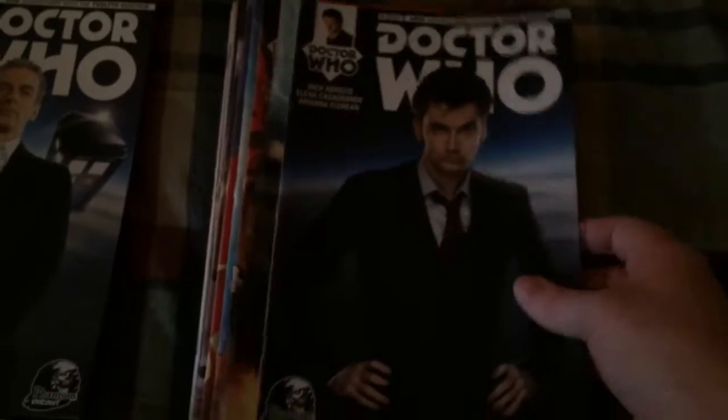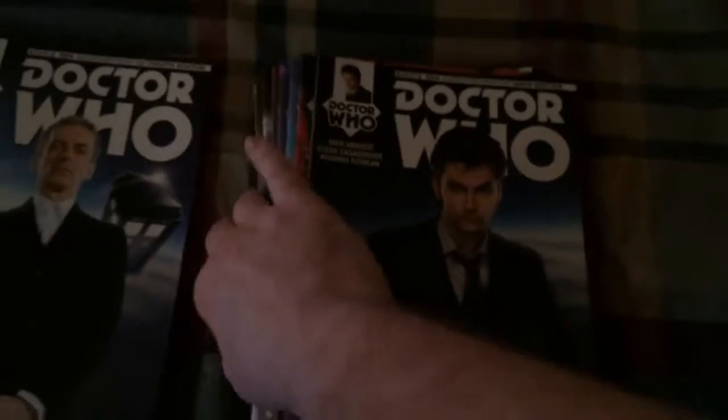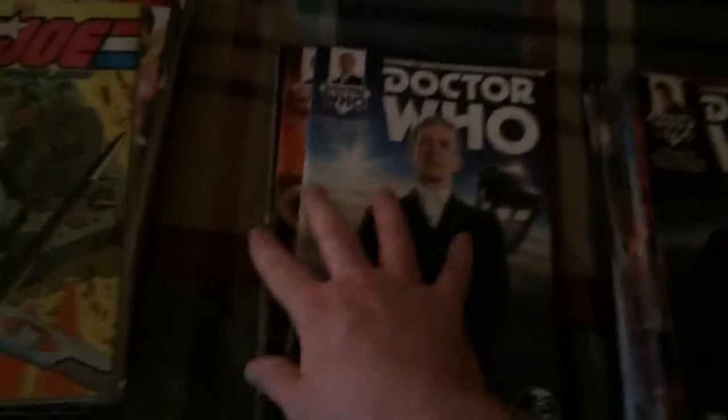Spoilers, if you've not collected them, they're all pretty good, and this is all the issues up to 15, so this is like the first Doctor Who series. So it's like Doctor Who 10th Doctor Series 1, then I have part of the 12th Doctor series. I only have up to, what looks like, yeah, issue 8.